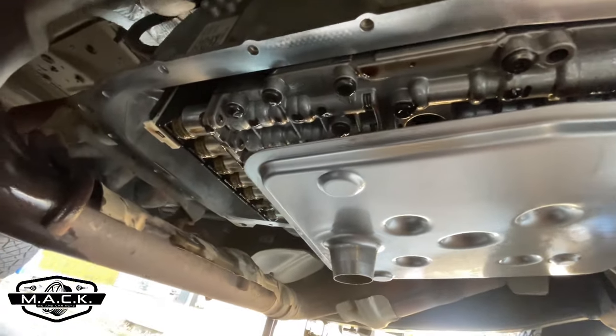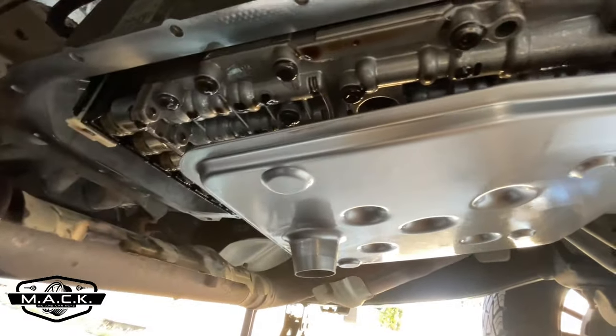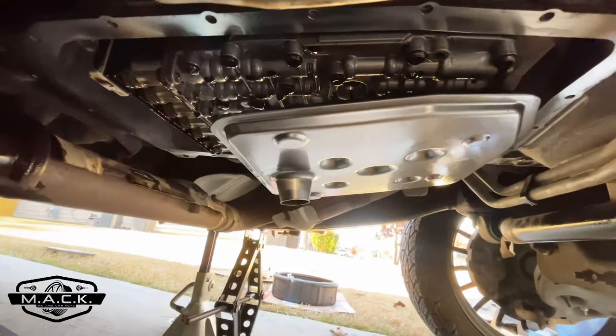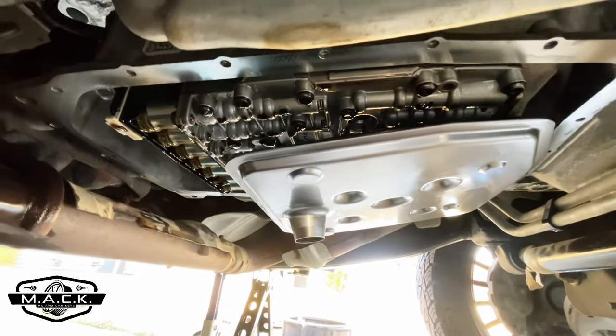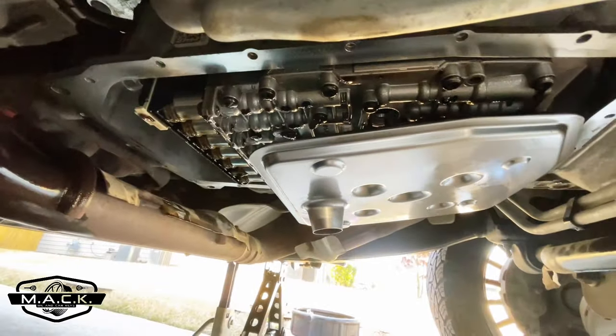So make sure that you don't put any extra dirt on the bottom of your filter, just from your hand, because I had to go back and wipe it down. So be careful. Also keep in mind that there's only one way the filter can go in there, so you can't mess it up. I mean, if you see the filter on backwards, it won't fit and you won't be able to put the pan on, so you'll just flip it around.